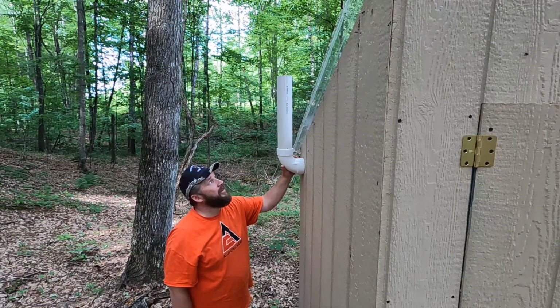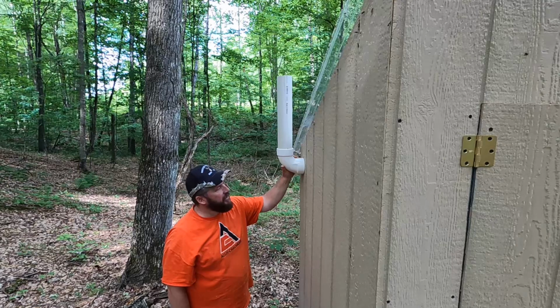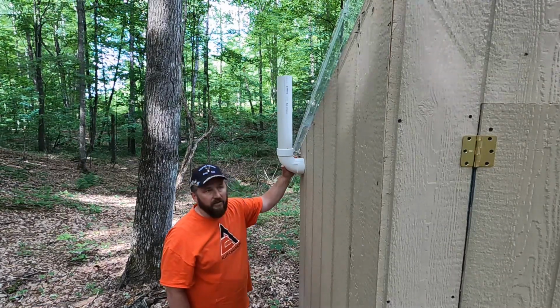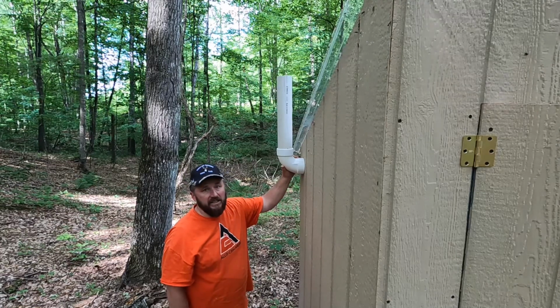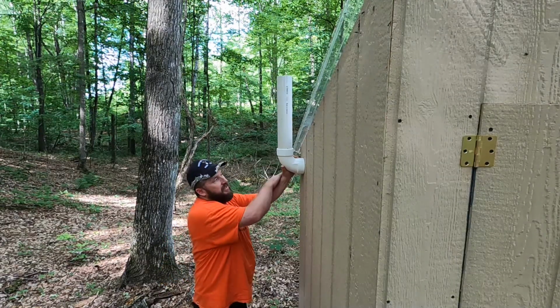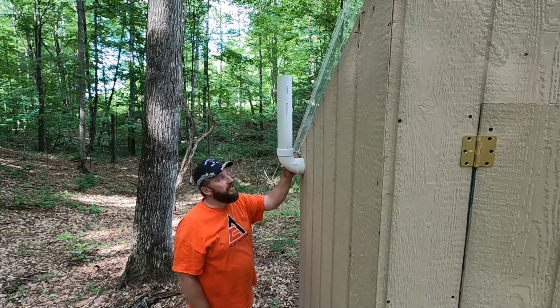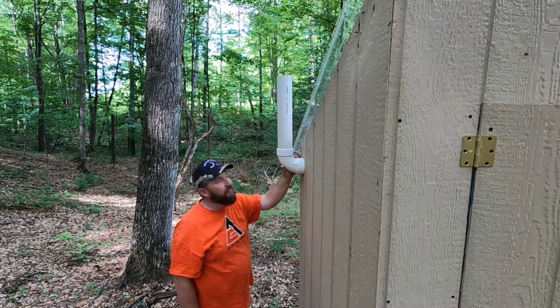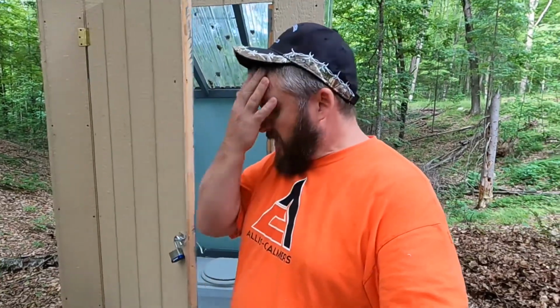But there you go. We got the vent on, and I'll just hold this for a second and let it dry. And once it dries, everything will be locked into place. There's no supports needed, and we're all done. Simple venting system for an outhouse. Pretty easy project. Okay, so that's it in a nutshell. Venting system is done. That's another project done here at the cabin.